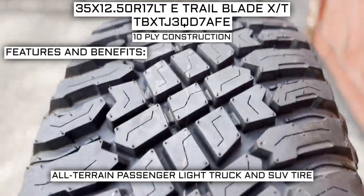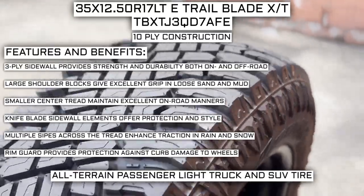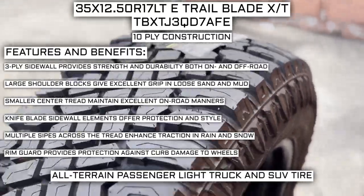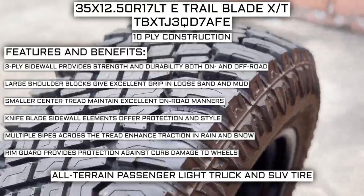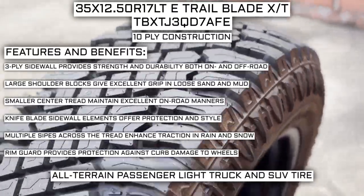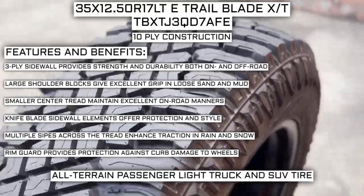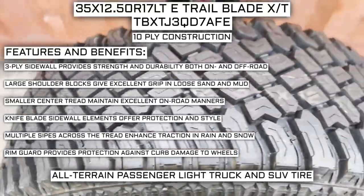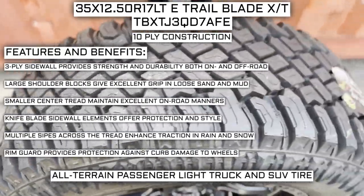Some of the manufacturer-listed features of this tire include: 3-ply sidewall provides strength and durability both on and off-road. Large shoulder blocks give excellent grip in loose sand and mud. Smaller center tread maintains excellent on-road manners. Knife blade sidewall elements offer protection and style. Multiple sipes across the tread enhance traction in rain and snow. Rim guard provides protection against curb-damaged wheels.